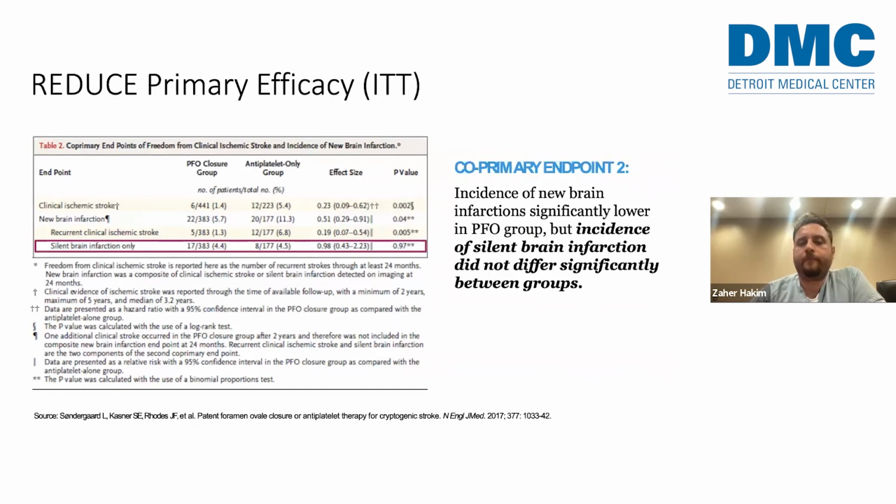So, like we said, there was also a primary endpoint. They focused on the term of silent brain infarction, which is an incidence of new brain infarction. And they noticed that the incidence of silent brain infarction didn't differ significantly between the PFO group and the medical group. So the incidence of the new infarction was significantly lower in the PFO group, the group that was assigned to the device, compared with the medical group, and there was no difference between both groups in the silent brain infarction.